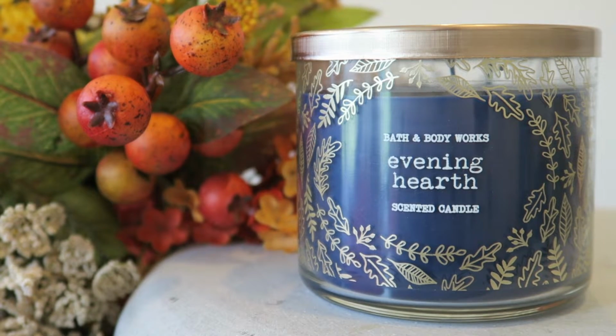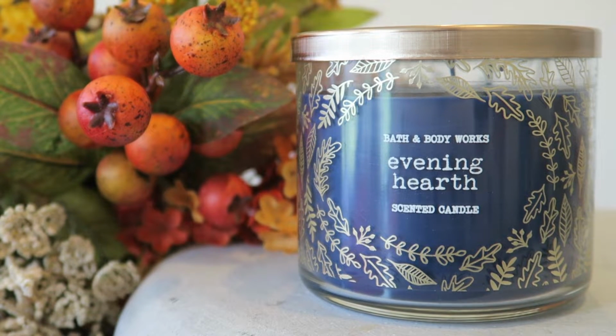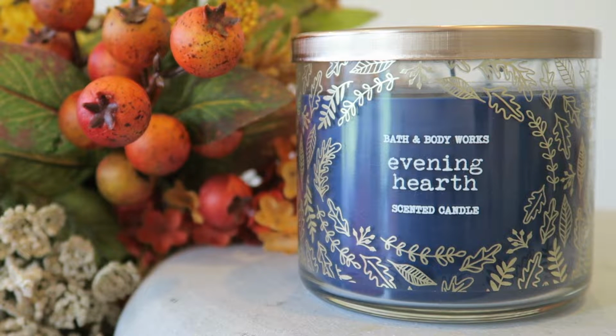Hello, everyone. I am back, temporarily or momentarily at least, for one or two candle reviews from the Bath & Body Works White Barn Fall Autumn 2018 candle collections. The one I've got here, I want to do sort of an in-depth sniff and review on. It is called Evening Hearth.